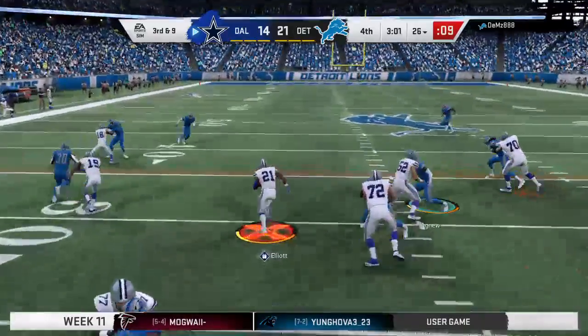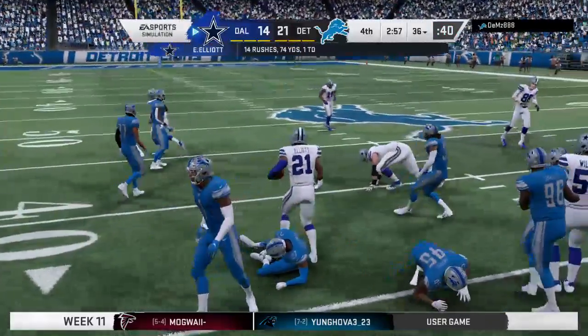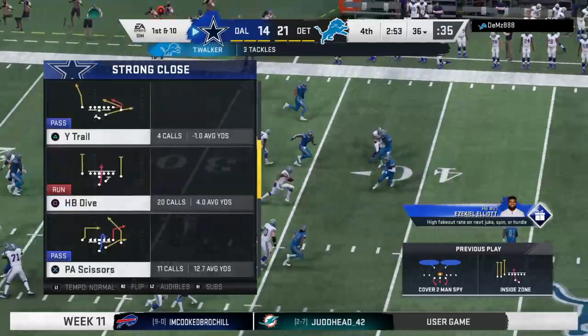31. On third down, Elliott. And an alley to run. And they're able to get this one across the 35. It's another 10 yards on that one and another first down.